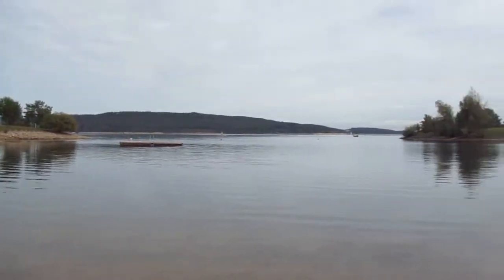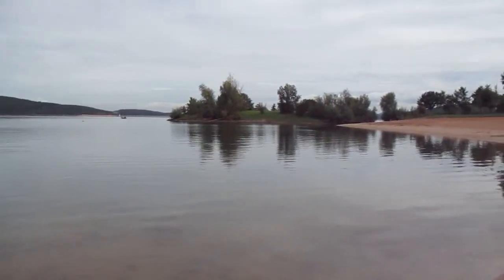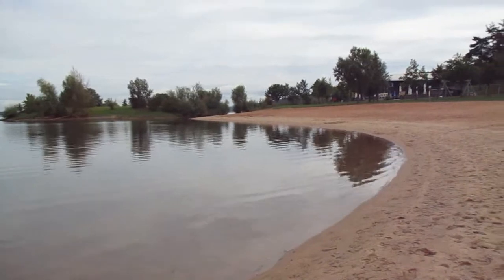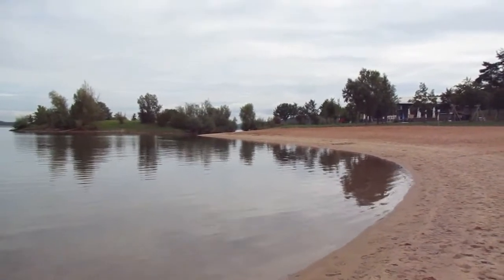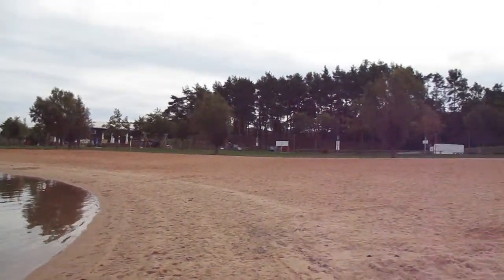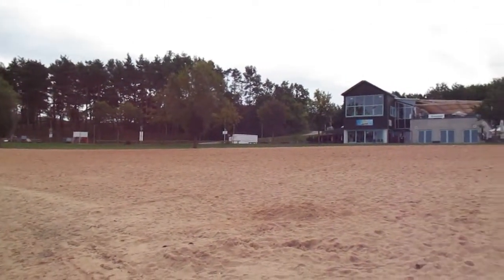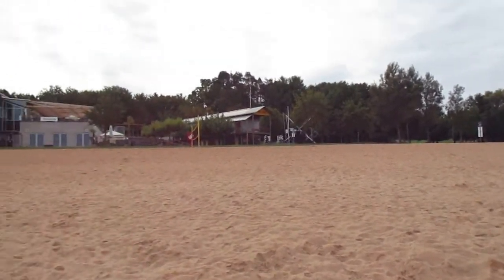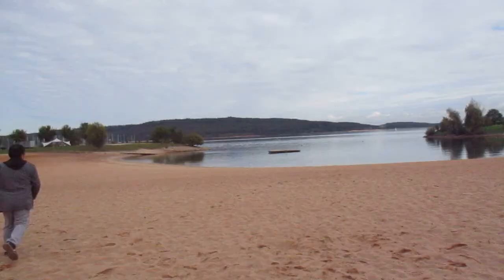Ganda yung tubig. Hindi lang malamig. So maligo dito. Sarap maligo. I'm sure summertime maraming tao dito. Nagsara na lang kasi hindi na season. Autumn na. Winter na. Then malamig na. Ayan.